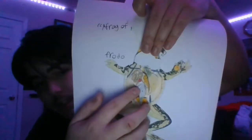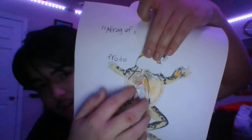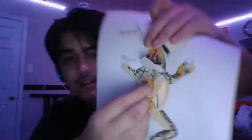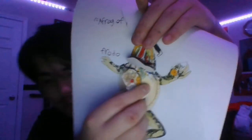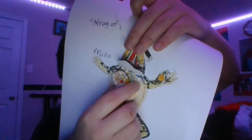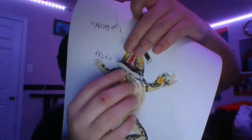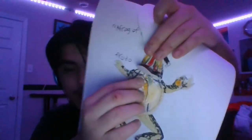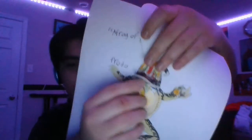Hold this up a little bit for you. The food gets digested over there. Where is it? Oh, okay, it's there. I couldn't see it at first. Sorry. It gets digested in the stomach, and then it goes down through the tubes, the small intestine, where it gets absorbed into the body of the organism, the frog.